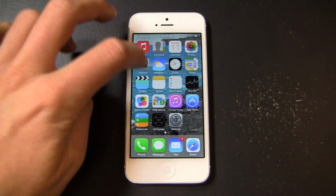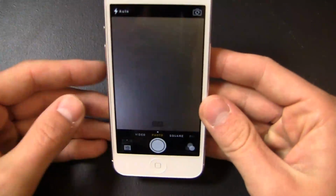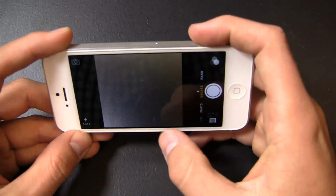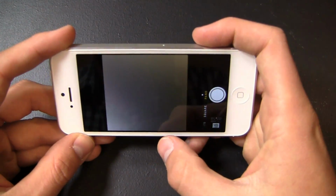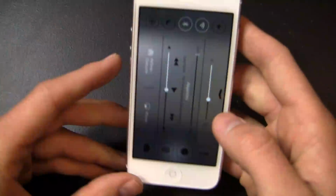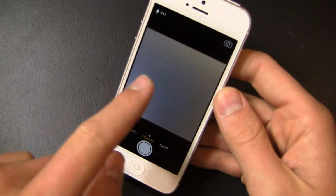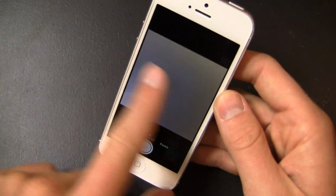Overall, really impressive. I'll take a look at camera as well so you can see the differences here, and I've got built-in filters. So for example, I've got photo, square, I can swipe between these, panoramic pictures, boom, and actually I did not mean to bring that up. Let's go ahead and swipe that back down. Photo, video, and keep in mind this is a beta version of iOS 7 as well, so there may be some quirks in the software.